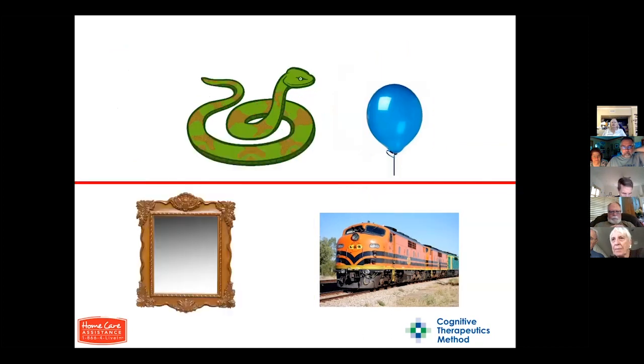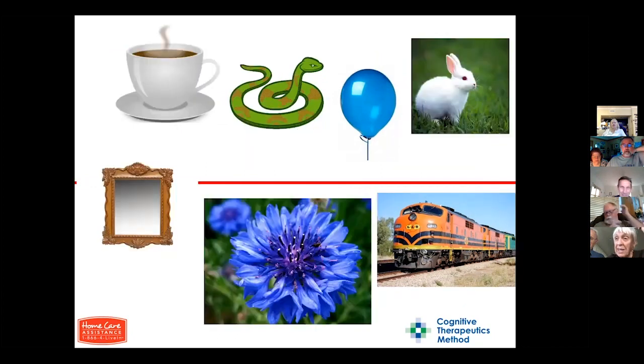Okay. Bunny. The rabbit's gone. Hot coffee. The hot beverage is gone, yep. Was there a flower? Yes, there was a flower. Very good. You got them all: flower, hot beverage, and bunny. Yeah, we did it together.